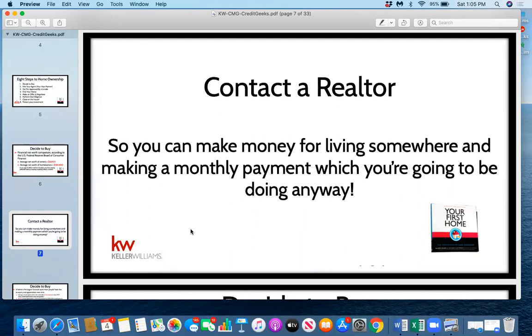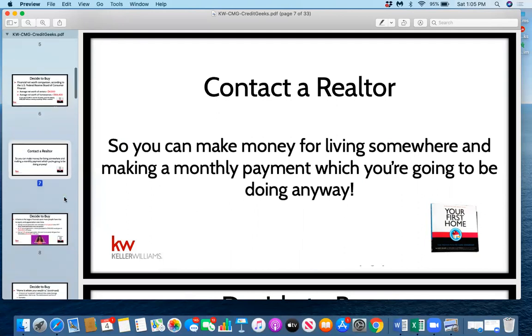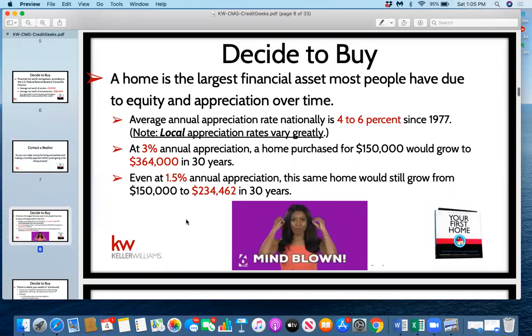So no matter where you live, you're paying somebody's mortgage, whether it's yours or whoever owns the property that you're leasing from them. Then decide to buy. For a lot of people, a house is the largest financial asset they have due to the equity and appreciation over time. The average annual appreciation rate nationally is about 5%, 4 to 6, and that's since 1977.